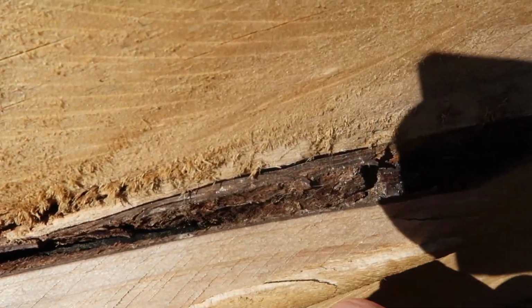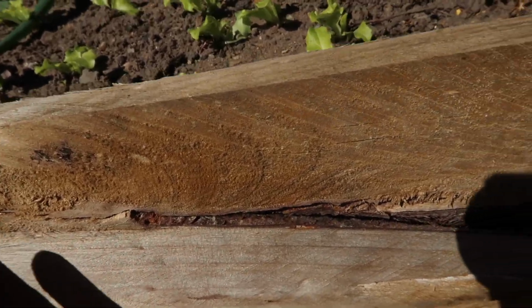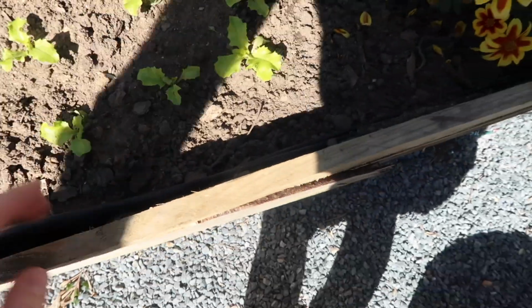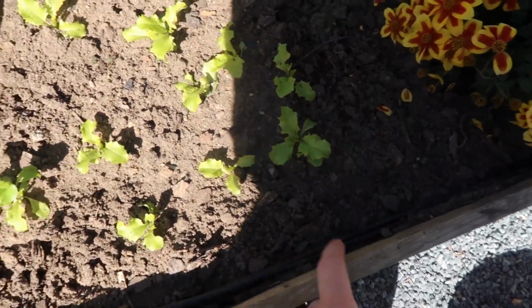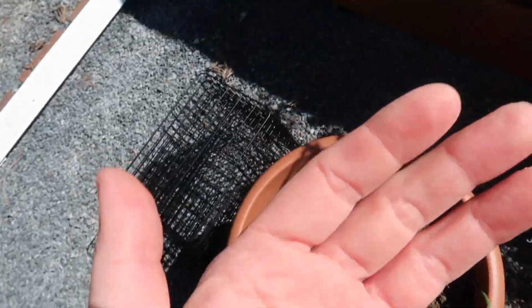I'm gonna have to reinforce that with something. There's a lot of weight with the dirt. I've learned a lot about these planter boxes. They're fantastic, they've done a great job. But I feel like I should have put another pole down here. But anyway, these lettuces are doing good, getting great sun.